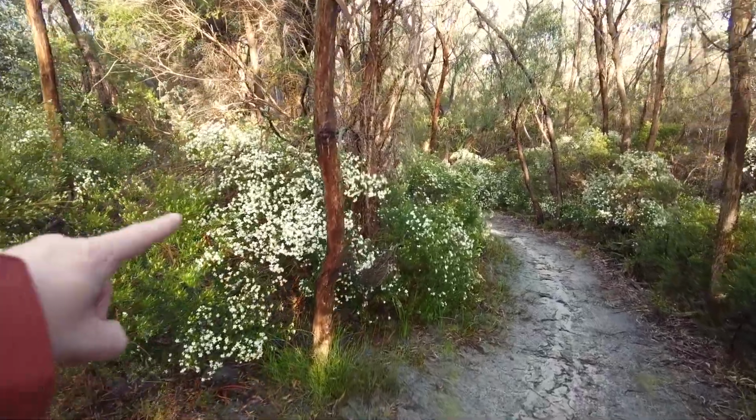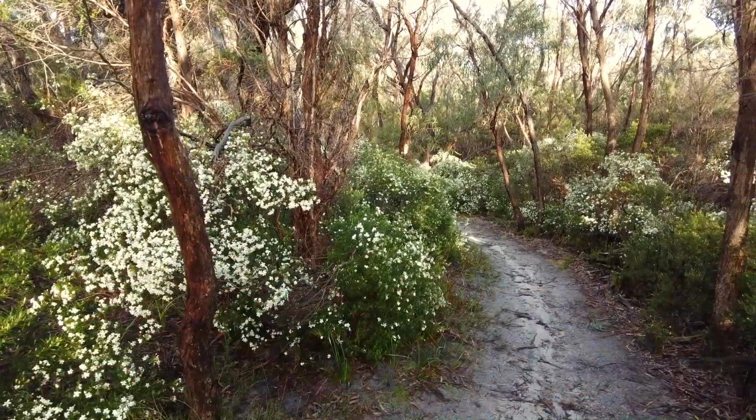So again, using the leading lines of the trail, nothing unique about that, but getting the composition and the separation of the trees correct has been a little bit more challenging. This is the third attempt I've had at this location, so I'll turn around and give you a look at it now. So as we walk into the scene here, you see you've got the wedding bush on each side of the trail and the trail leading around.